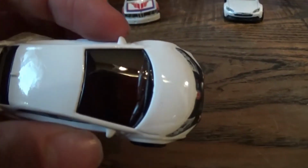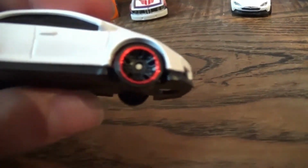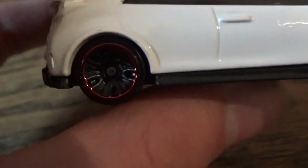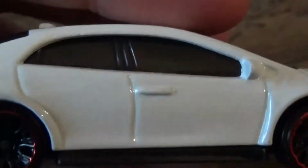So yes, it's probably my second favorite Type R, probably. My favorite's the new one, but let's take a look at it. I really like the touch with the wheels, because they kind of look like the actual wheels the car has. These are kind of five-spoke, the red chrome on the outside, made in Malaysia, black plastic base.